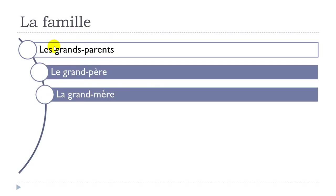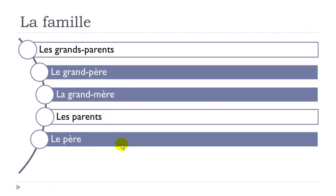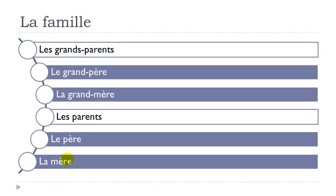Let's see now the parents. Les parents. Le père, the father. La mère, the mother. So les parents, the parents. Le père, la mère. All right? So till now, I think that it's not really difficult to remember.